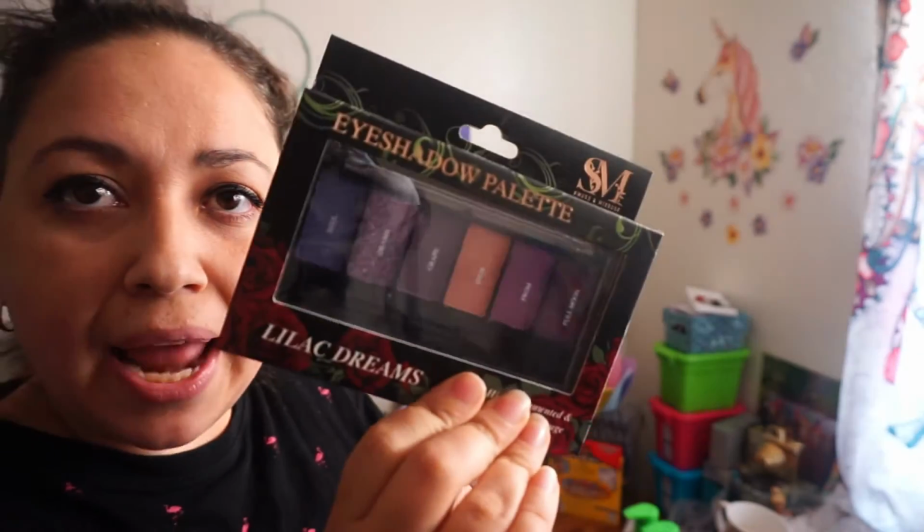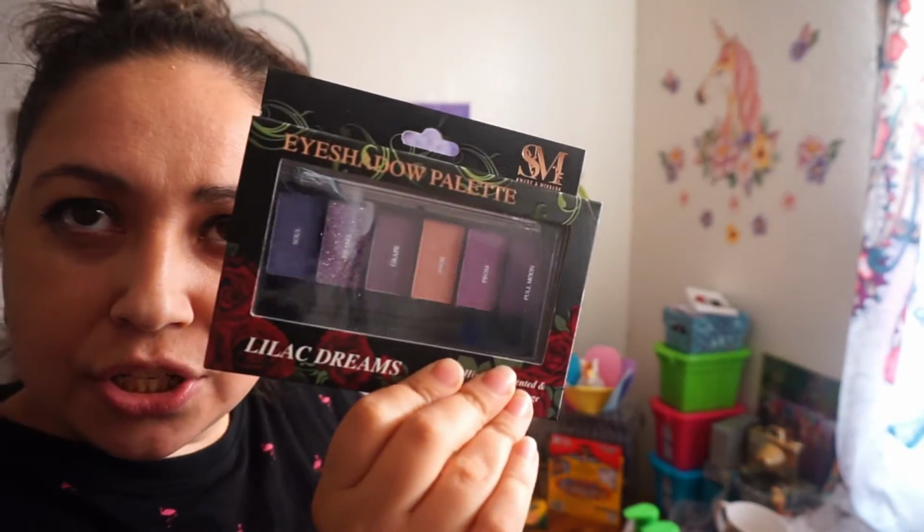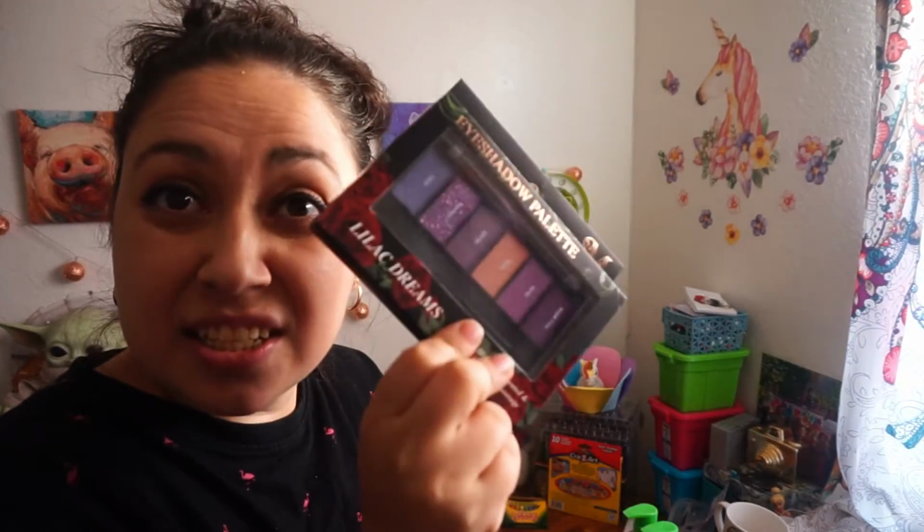Then I also got this Lilac Dreams eyeshadow palette, and it's kind of on the purplish side, and I got this one for a little girl who is our neighbor, and she does her makeup really well, but I think this is a good practice makeup. I didn't want to give her something expensive, and you know, she does pretty good, but anyways.